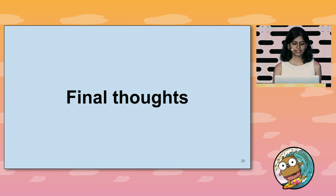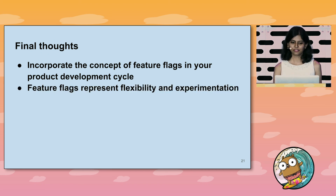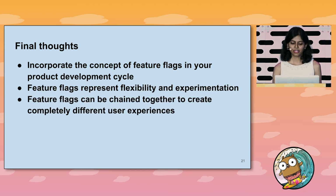Some final thoughts. Add feature flags to your design doc and talk about them early. Flags is equal to flexibility. And not just buttons, you can go beyond buttons and use multivariate flags to create completely different user experiences.